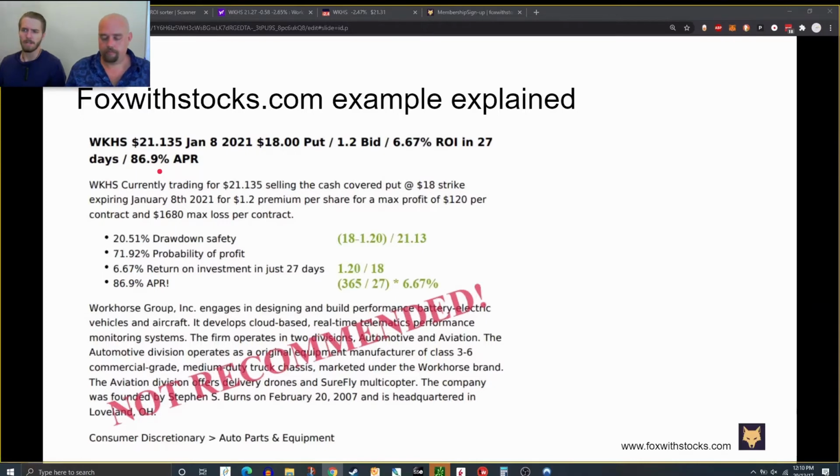Yeah, because you could have a much higher ROI for a longer term, sorry. Yeah. But at the end of the year, it might be much less. Yeah. So just to compare different dates between different contracts, we look at the APR.